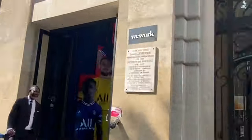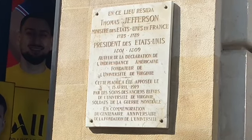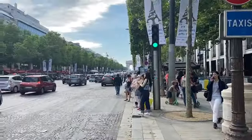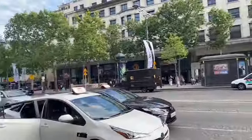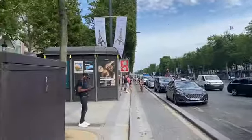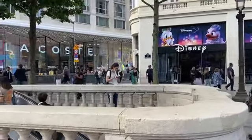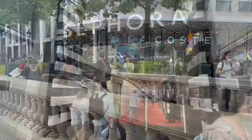And also right next door is where Thomas Jefferson stayed when he was the minister to France from 1723 to 1729. So everyone's shopping here on the Champs-Élysées. Quite a busy day. We just came from the Louvre over here. We're meeting here at Franklin Roosevelt, and there's the Disney store right next to Lacoste. Fun day, and then after this, we're off to the Eiffel Tower after dinner.